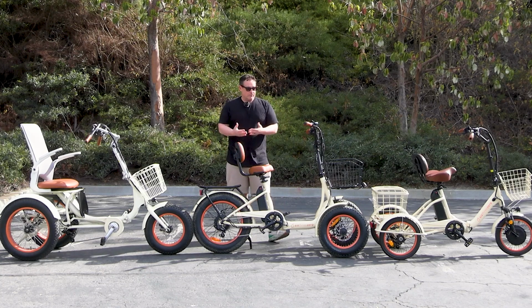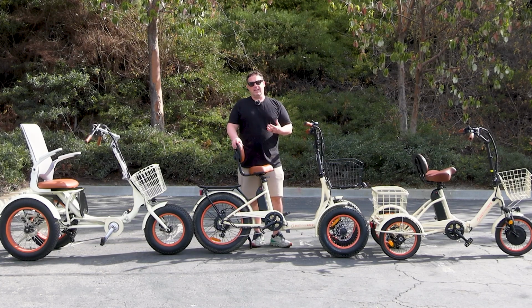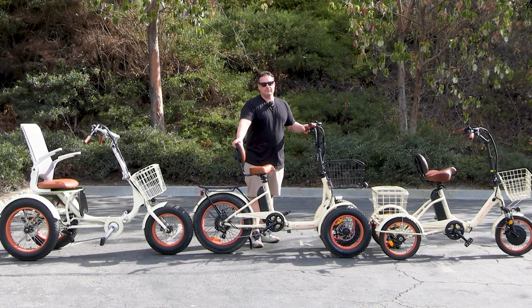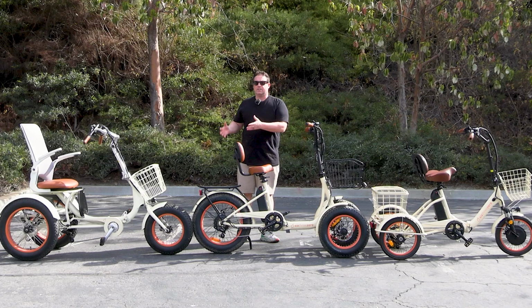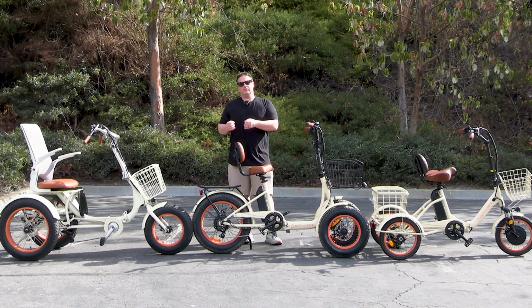Now, moving into the reverse e-trike, this is the type of e-trike that feels just like a two-wheel bike, and it has this tilting steering in the front, which makes it so when you corner, it feels like a two-wheel bike. So the top speed on this is 20 miles an hour because the way it turns and you lean and turn on this like you would on a two-wheel bike.